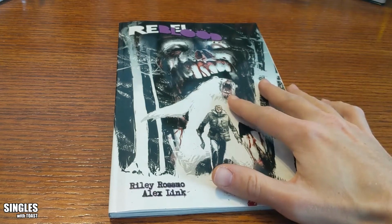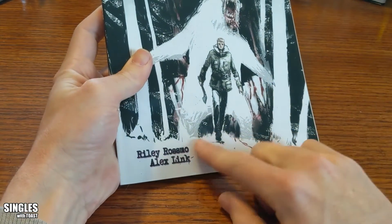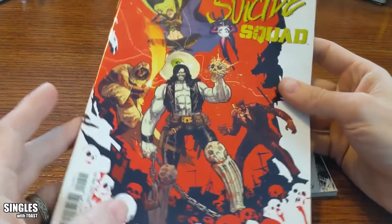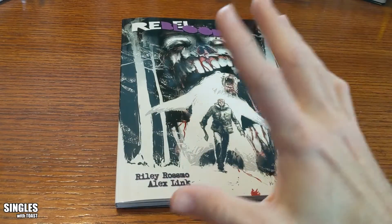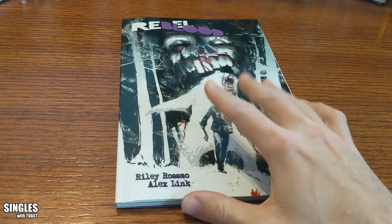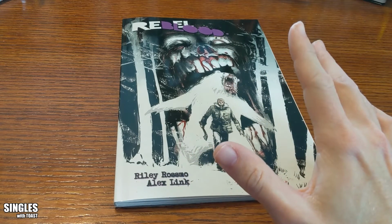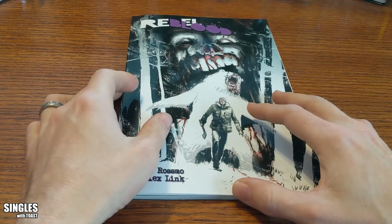So Rebel Blood is one that I wanted to read again, specifically because when I read it the first time I didn't realize it was Riley Rossmo. I've gotten more used to his current art style, and I'm a huge fan of his. He's been working for DC for a number of years, but he used to be more independent. Cowboy Ninja Viking is one of the works. Debris is another one that I read.